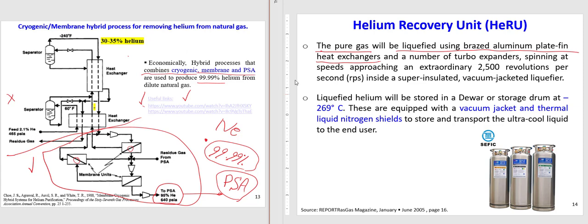They are rotary devices that rotate at a very high speed, about 2,500 revolutions per second, and are very well isolated. The helium will be liquefied and stored inside well-isolated, super insulated, vacuum jacketed liquefiers. And after liquefying in this part, we will store it in either dewars or a storage drum.